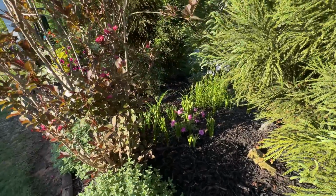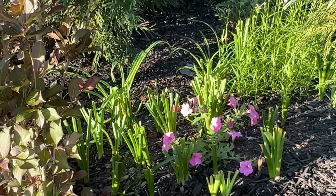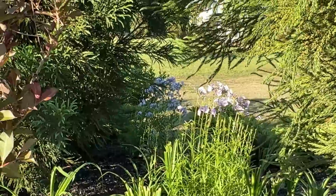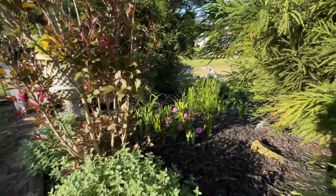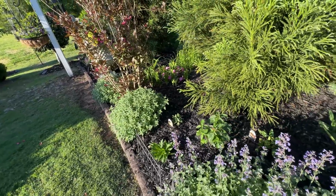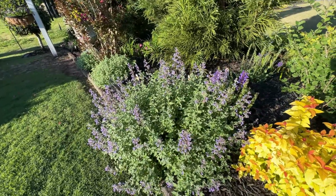I've got some Bubble Gum that I just planted in between those daffodils that are dying back. And some phlox back there. This is Walker's Low Nepeta. This one hasn't bloomed out, but I'm assuming this right here gets more sun because it really has bloomed out. Really, really pretty.